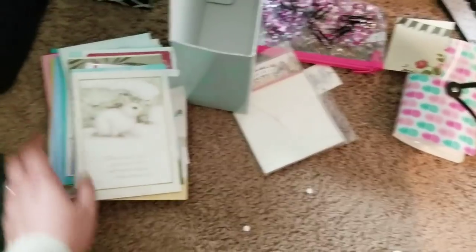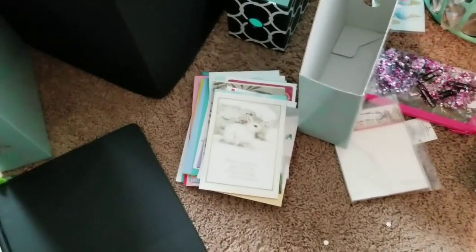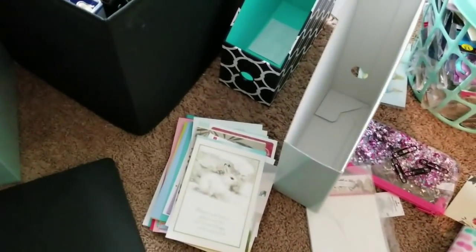I don't use them anymore because I make my own cards, but I should use them up. I really don't want them to be like that. So this is how far I've come.